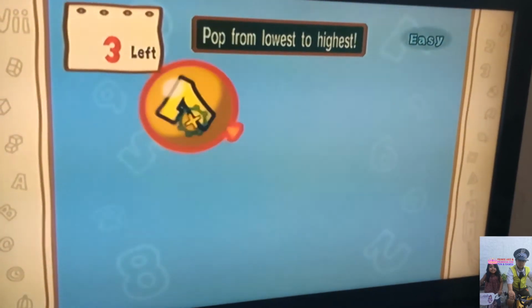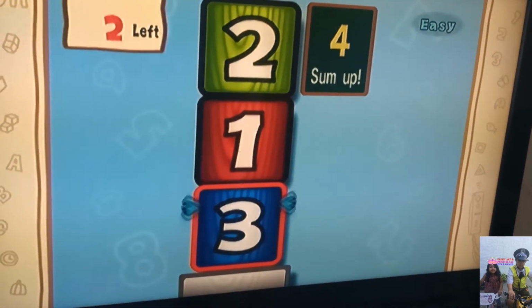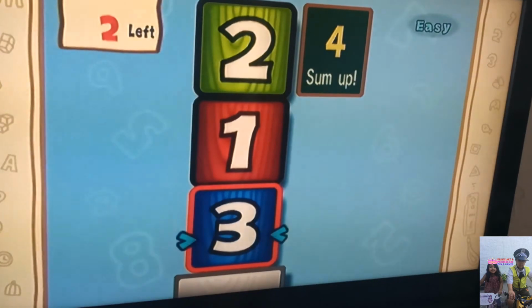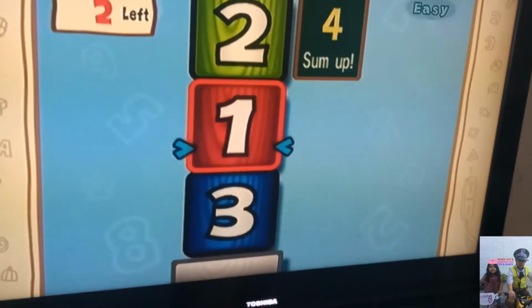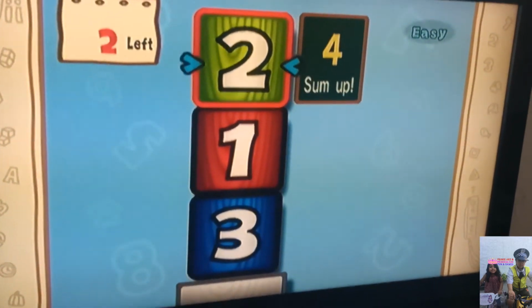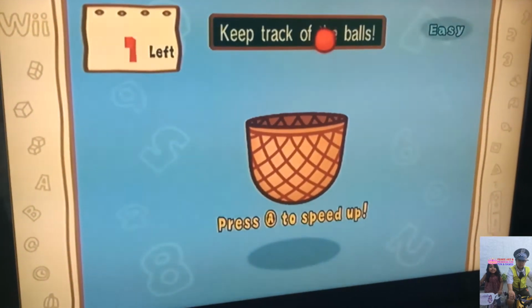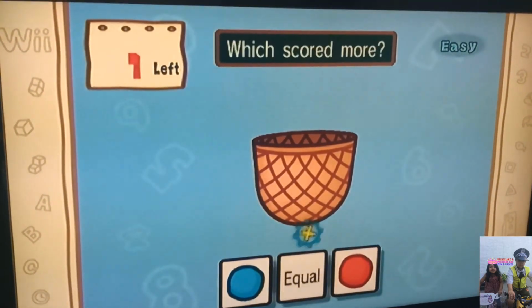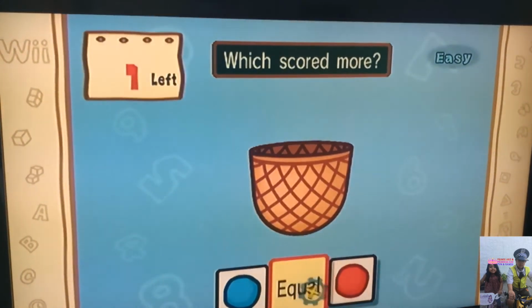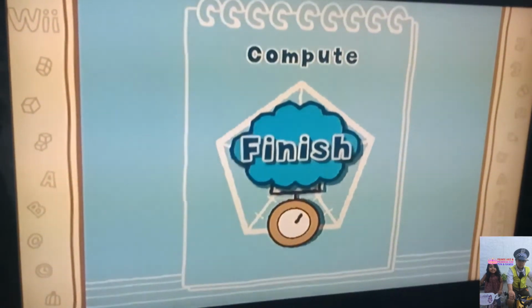So now 1, 2, 3, then 7. So 3 plus 1 makes 4. So we're gonna take 2 away. Red, red, blue, blue. So it was equal. Computer's done.